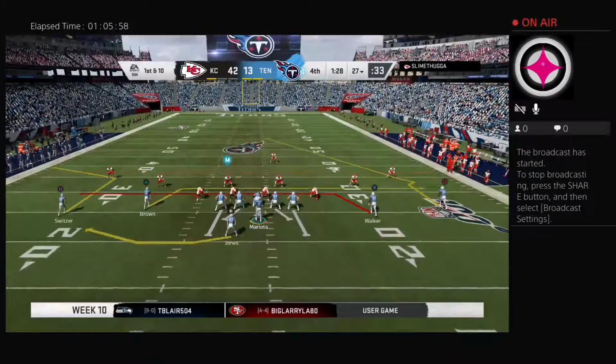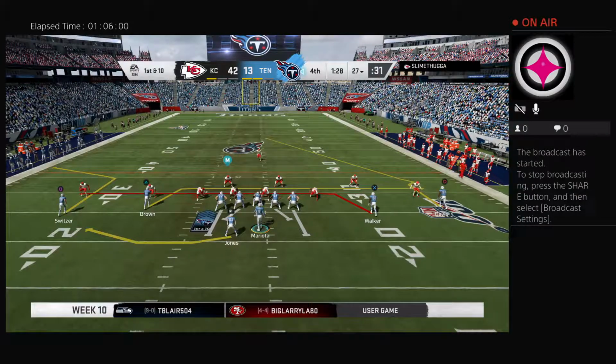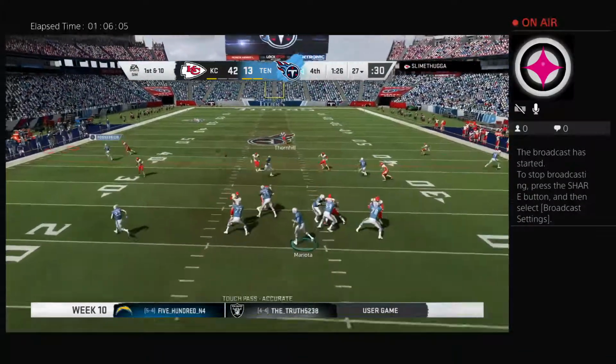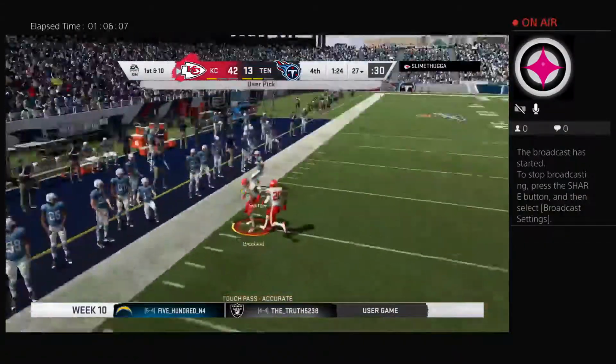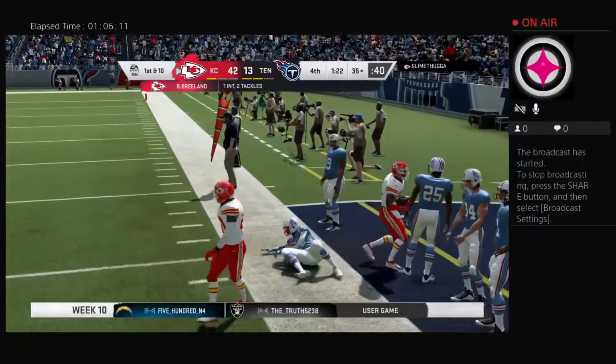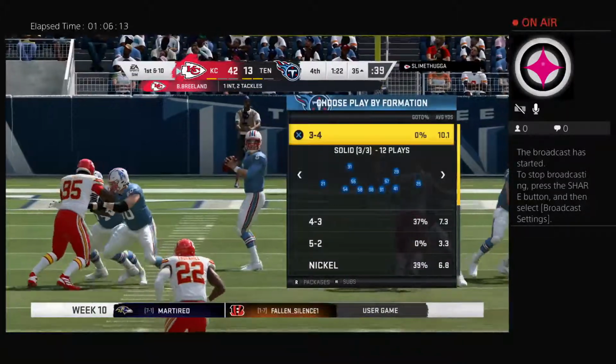The offense now at the line, ready for their next drive. They're down big here late. One last drive here for pride. And his pass is intercepted for the 4th time today. Picked off by Bashaud Breeland.